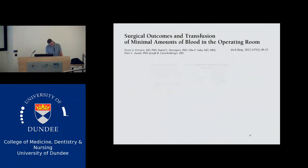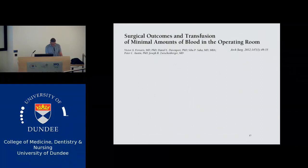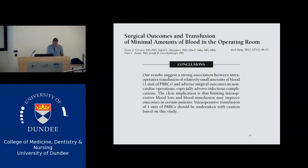So, what did they go on to say, really? Well, what you can see here is as you give more blood, you get a dose-response curve in terms of mortality and morbidity. So mortality is in black, more blood, and morbidity is in the white bars. So almost a dose-response curve in poor outcomes. So they concluded that even 1 unit of blood is best to avoid if you can. If you have to give a blood transfusion, fine, but if there are other ways of avoiding it, great.